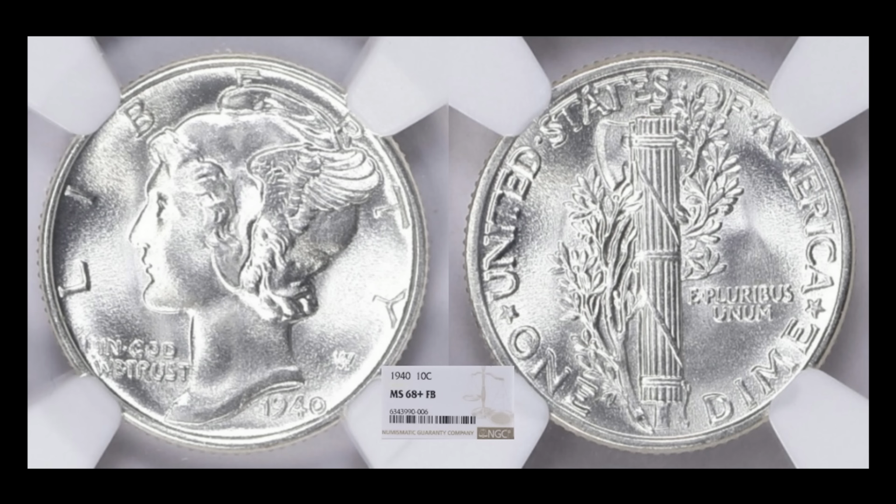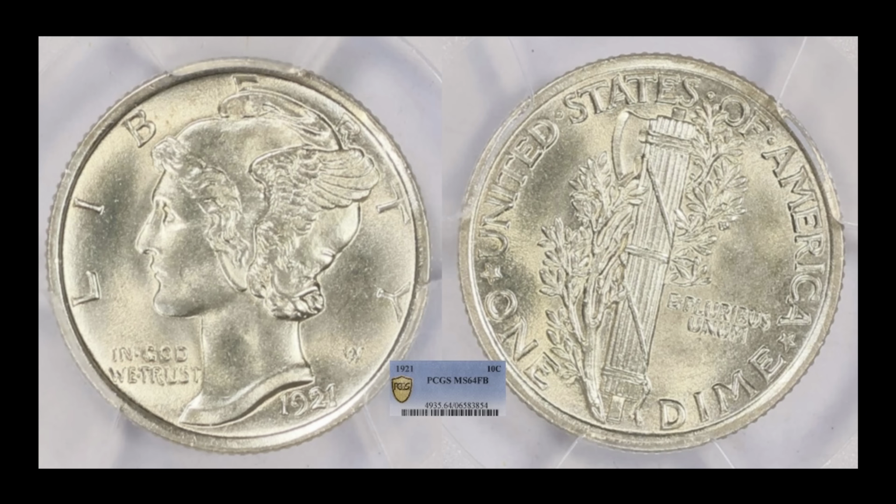One of my favorites this week, 1940 Philly Mercury dime. This one is a high minted, very common date bomb. This is about as perfect as Mercury dimes go. There's been a few 69s that I've graded over the years. 68 plus full bander through NGC. Great one here, $3,209.76.